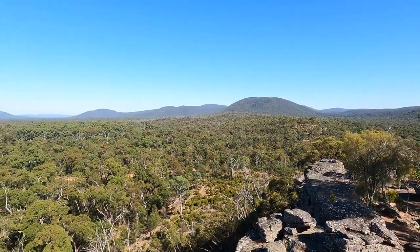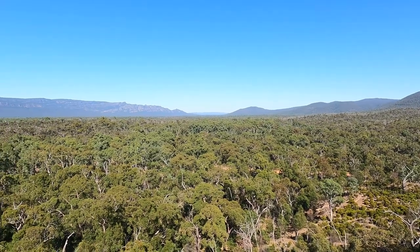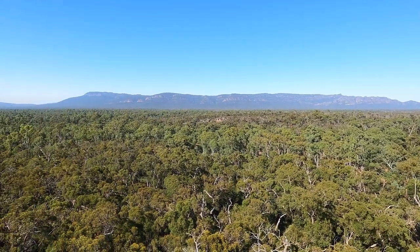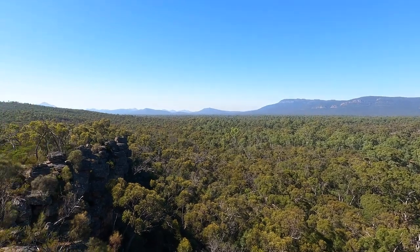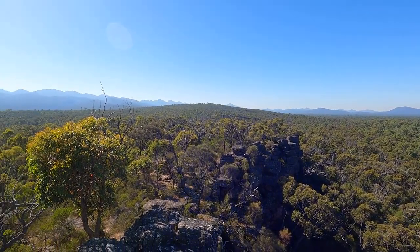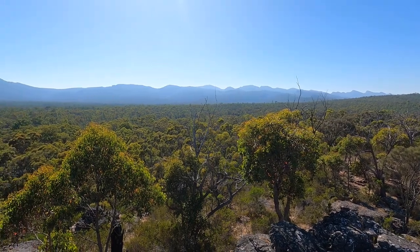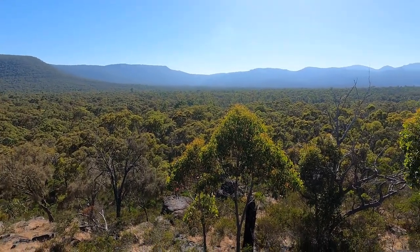Okay, this is the view from the top of the highest point. It's the Victoria Range over there. I'm in the Victoria Valley. So I'm standing on, I think it's Paddy's. Is it Paddy's Castle? Oh, I can't remember. And that's the Serra Range down there. And that's the Wonderland Range over there.